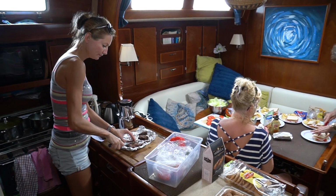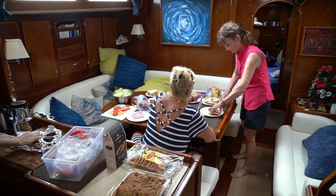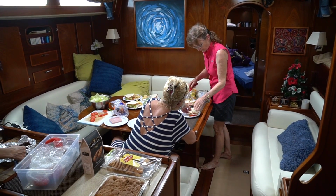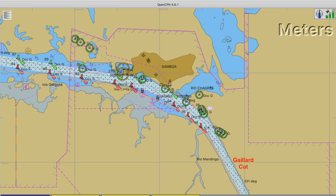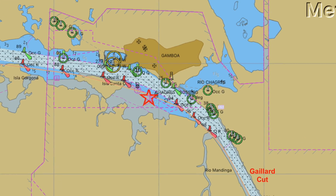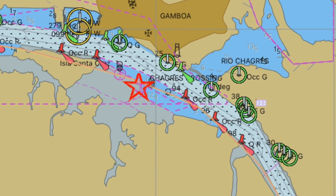Lunch on cruise ship Aquarius. We gotta gain that extra pound today. The canal controllers stopped all traffic at Gamboa because of a large LNG tanker traveling north through the Gaillard Cut. The Gaillard Cut is considered dangerous due to the possibility of rock slides.